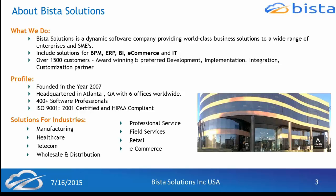We were founded in 2007 and are headquartered in Atlanta. Then we have offices worldwide as well. In India, we have a development center. In the Middle East, we have offices. Then we have an office in Canada also. Put together, across all the offices, we are more than 400 software professionals. We are an ISO certified company. Also, we are HIPAA compliant. HIPAA compliance is for data security with the client, which is very essential.